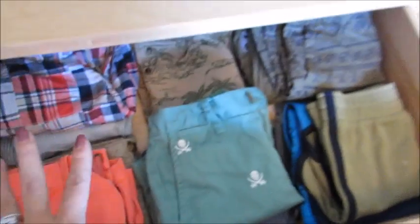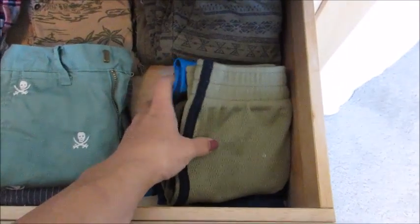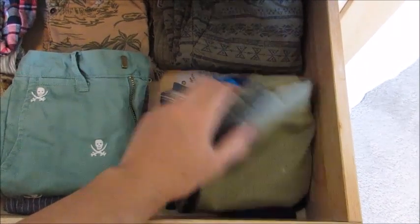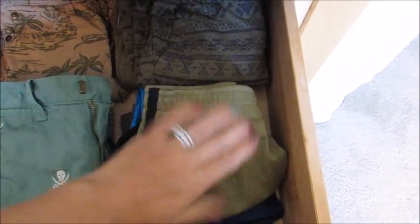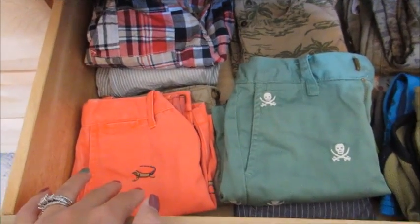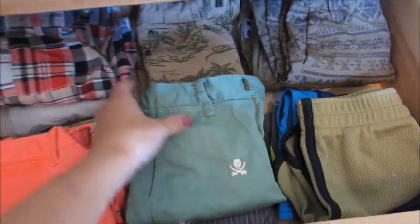So in here, I just keep his shorts again. On this stack here, I keep his play shorts, which are kind of like athletic shorts, basketball type of shorts. He has about 5 pairs of play shorts. And then the rest are what you would consider his nice shorts that he would wear to school or some kind of outing. I keep them all just folded in half in this drawer.